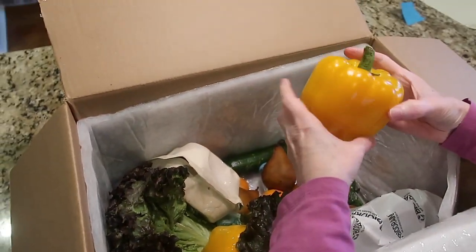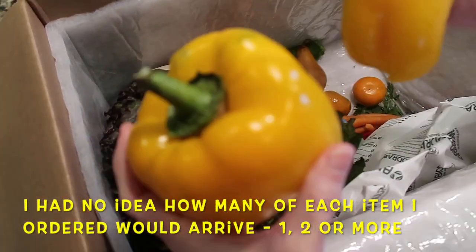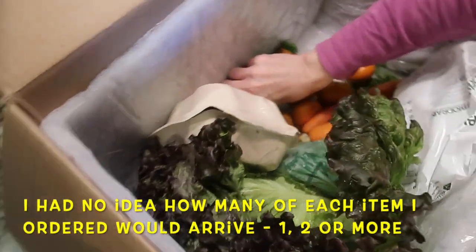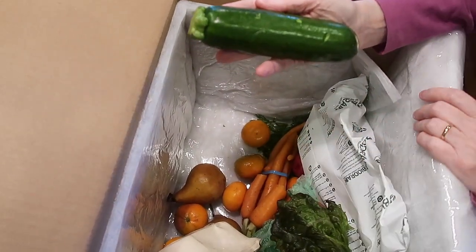Ooh, those peppers smell good. Not to me. They don't? Is that the only... Oh, there's two peppers. There's another one there. Yeah, and I thought I was going to get a lot of zucchini, and I think that's one tiny zucchini, and that's it.